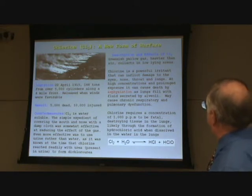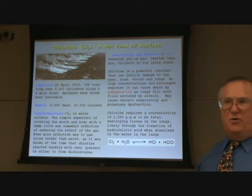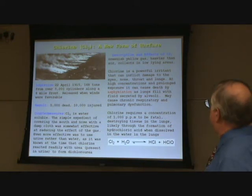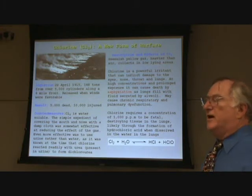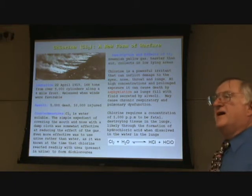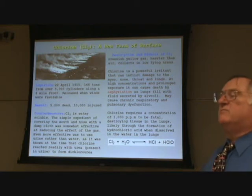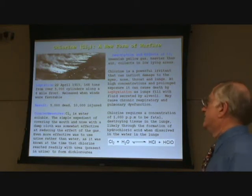Okay, now essentially chlorine gas is a powerful irritant. If you've ever got a whiff of chlorine gas, you know it. It tends to cause damage to the eyes, the nose, the throat, the lungs. Okay, prolonged high concentrations of it will cause death by asphyxia. It will just displace the air.